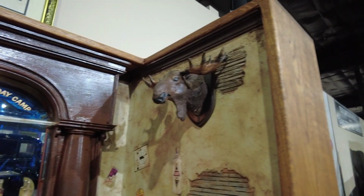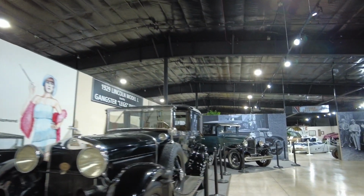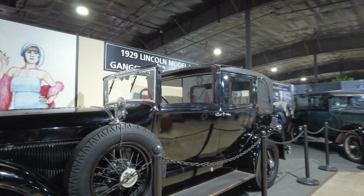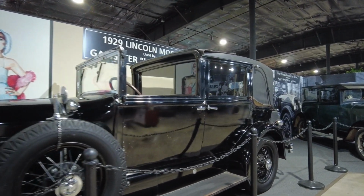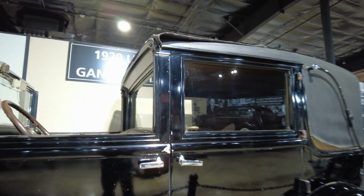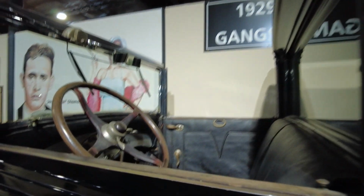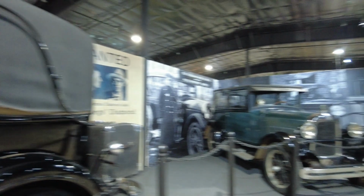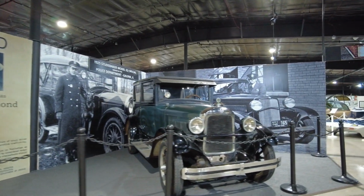It's kind of an old-timey bar with a moose here. And then over here we have a 1929 Lincoln Model L that was used by the gangster Legs Diamond. Pretty neat thing to see. Now everything in this particular area was either gangster used, gangster related, or used in films related to gangsters.